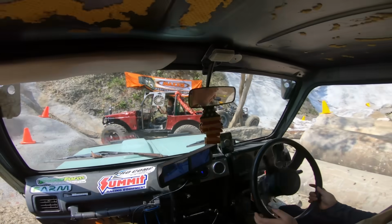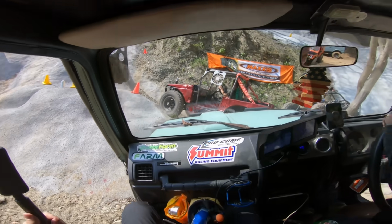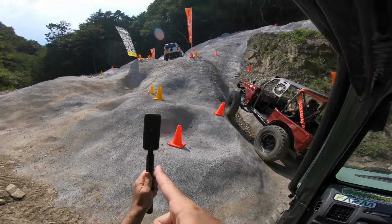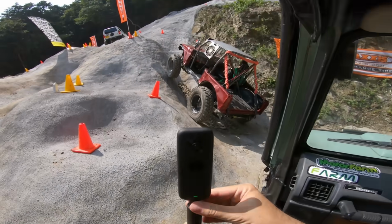Okay, we're gonna go for a ride now. And we've got the GoPro on the head, and we've also got the 360 camera, which can do this.